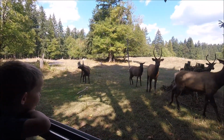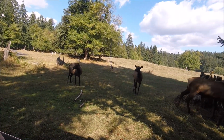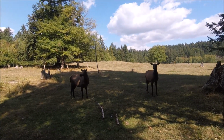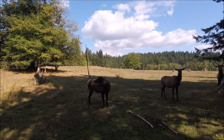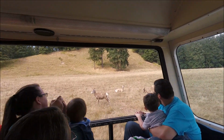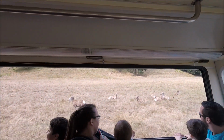And if any of those bulls that we saw bedded down over by those bison decide to challenge this one bull that is the dominant one, they'll have to spar with each other. Body size and antler size will make a big difference for their food source, and that can cause problems when food gets scarce out in the wild during the winter months.